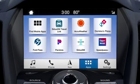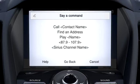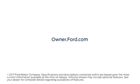If you're not sure how to use APPlink, at any time, you can use the voice button and say, Mobile Apps Help. You can say the name of the running application. Any questions? Go to owner.ford.com.